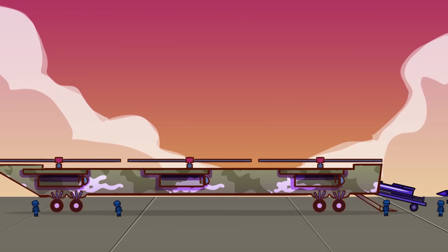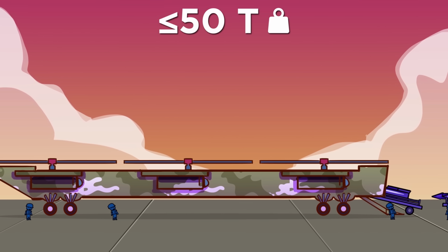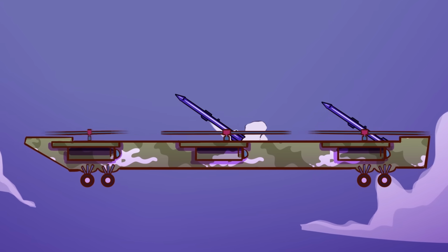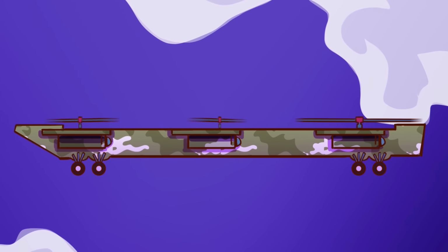All the thrust the rotors generated would have allowed it to carry somewhere up to 50 tons of cargo, perfect for 6 nuclear-tipped surface-to-air missiles, which could be housed comfortably alongside apparatus built to launch them from the vehicle itself, even while it was flying. But that's not the only thing it could carry.